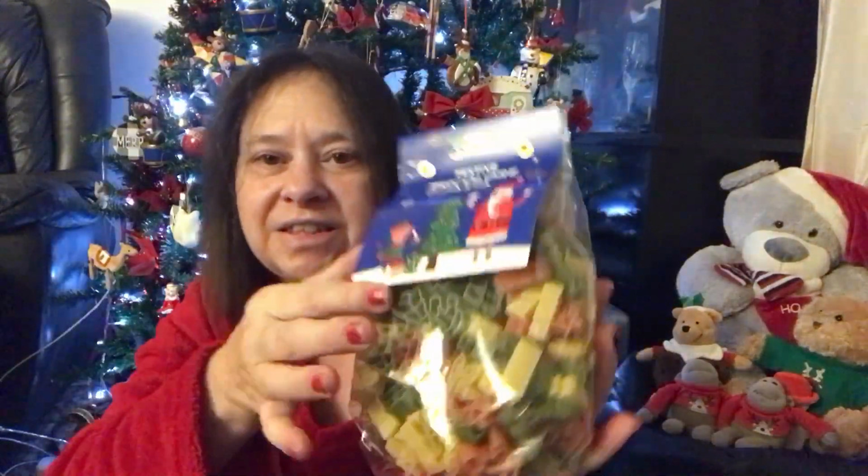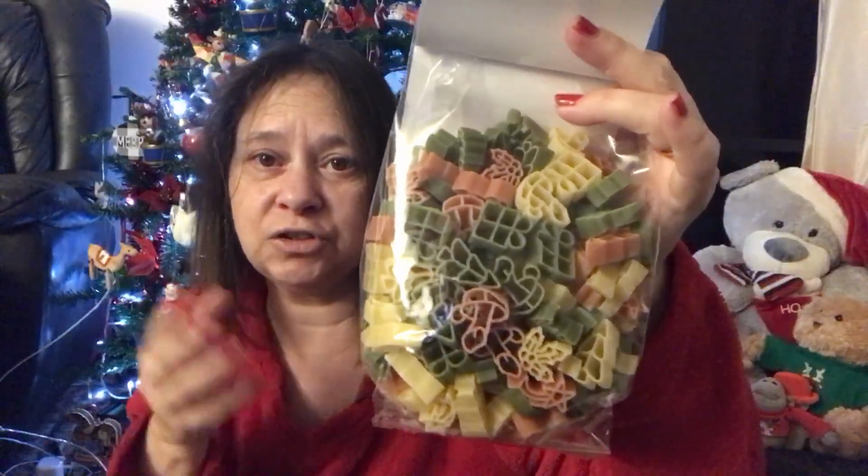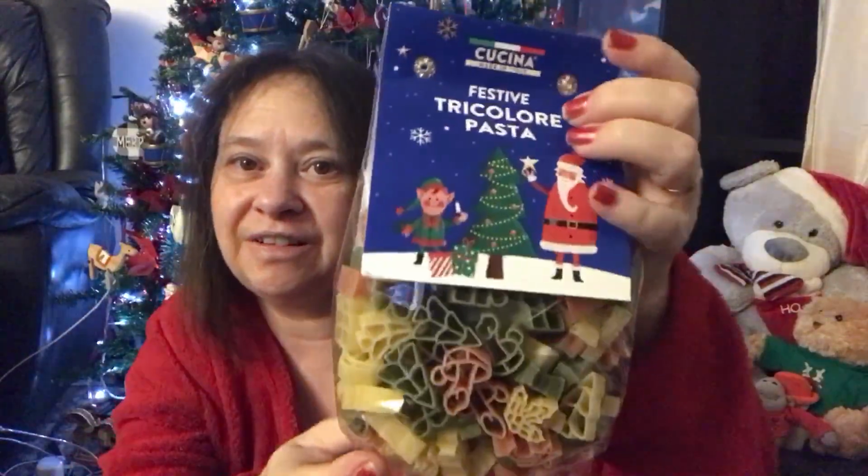This is for our eldest son. Maybe our granddaughter will eat this, and I've done this in the past. This is to go in a Christmas stocking. This is the festive pasta, and like I said, I think it was 89p. And look at this. I'm going to put a sauce in there as well, I think. Just an idea for stockings. Again, I know it's coming up late, so if I bring things in that I'm going to include anyway. Normally I get one of those little packets or pouches of sauce and put that in as well. So look at that, and that's sweet.